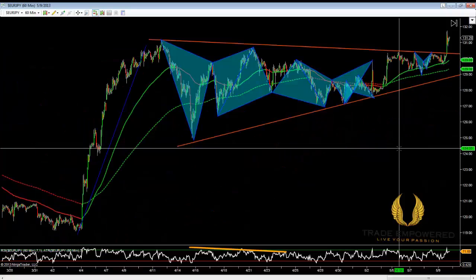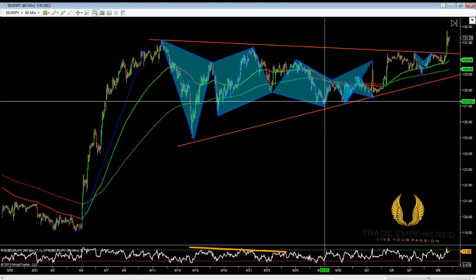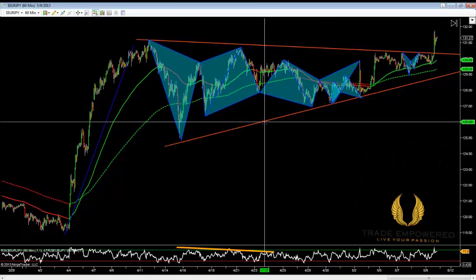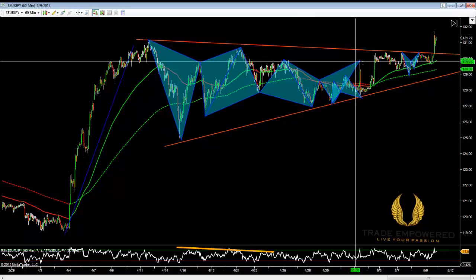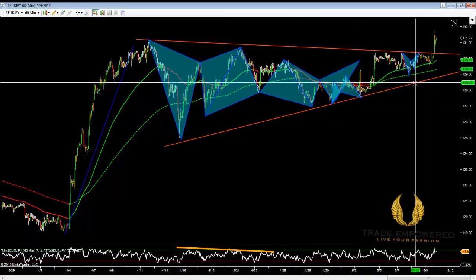But the point is, during this expansion and after the expansion comes the consolidation. During this consolidation period, well, advanced pattern traders, you could just see it's a buffet of opportunity on the board for us. Just in this little pennant, we had 1, 2, 3, 4, 5 advanced patterns. That's not even counting, down to 15.